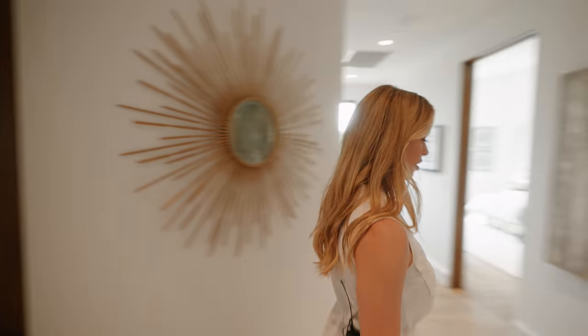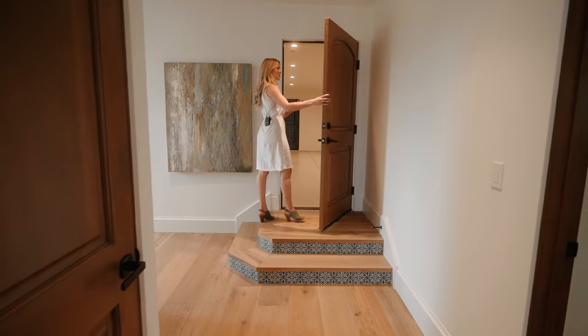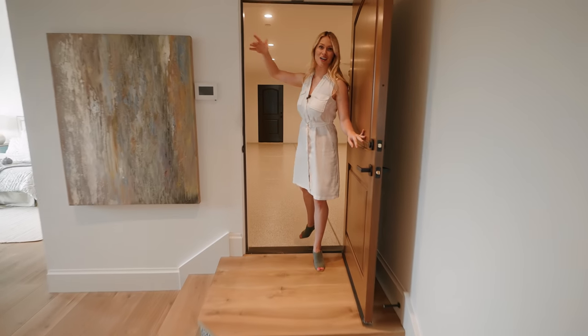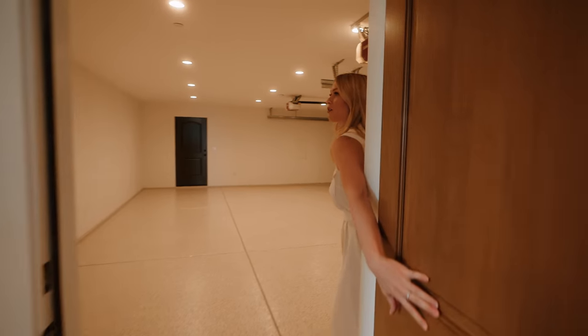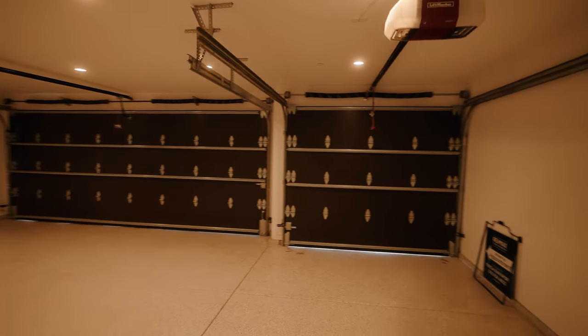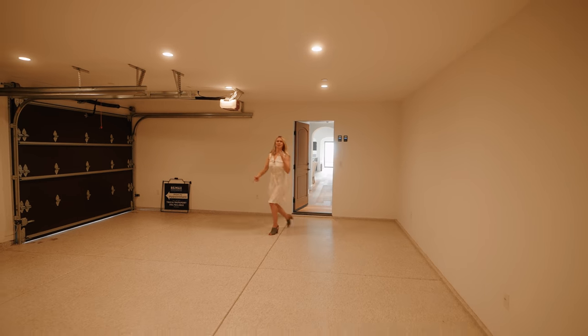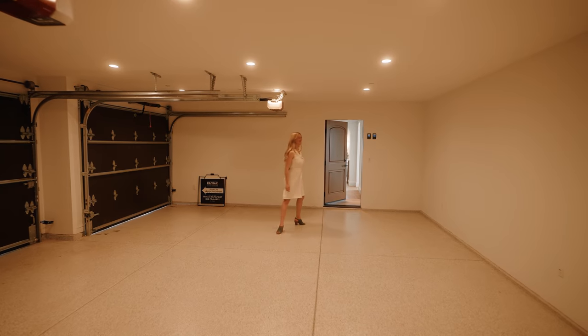And we are going to head into the garage, up your beautiful Spanish tile steps. And here is that garage shot that a few of you have asked for. This is a 3-car garage, and you have epoxy flooring for your garage floor. So a lot of space for the garage.